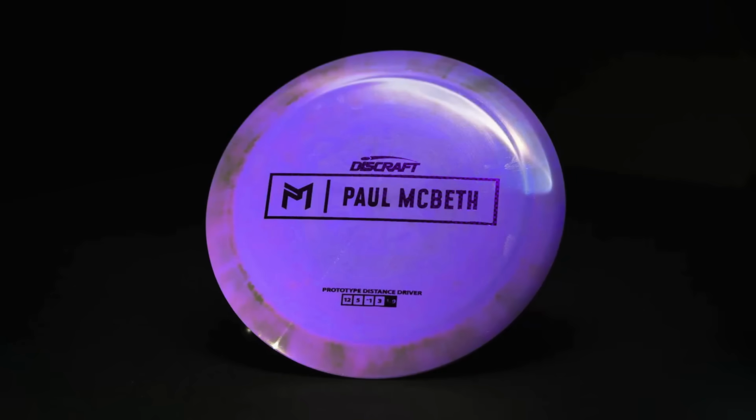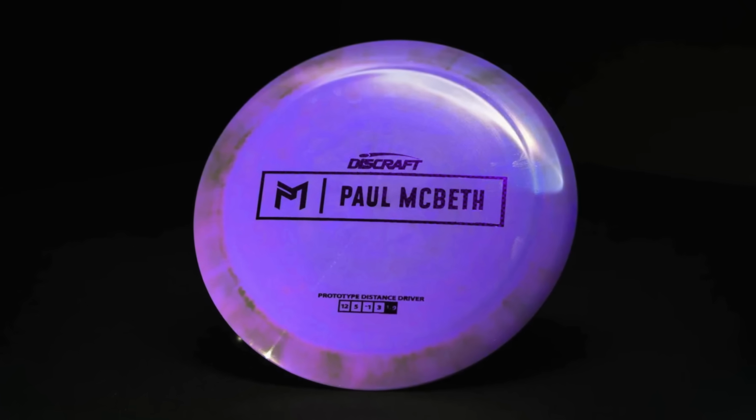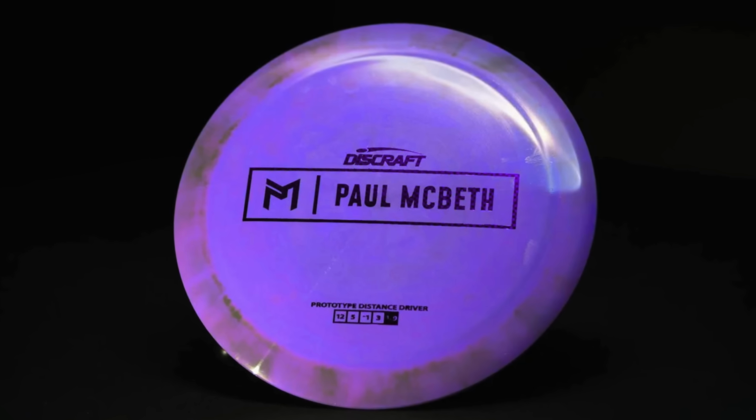Here's an example. You'll hear people talk about the Proto-Kong version of Paul McBeth's Discraft Zeus. This was the first prototype version of the Zeus before they actually changed the name. And these have become highly collectible because it had flight characteristics that were particularly desirable. And of course, because there is a finite, limited quantity.